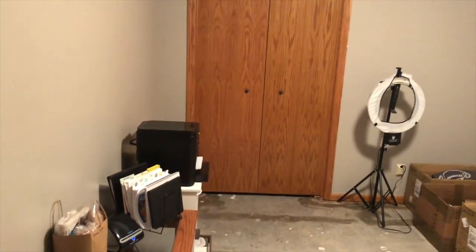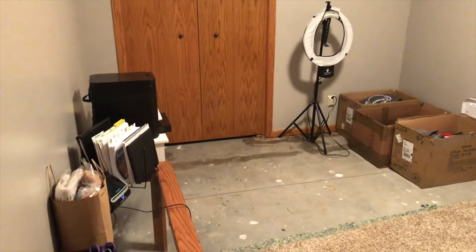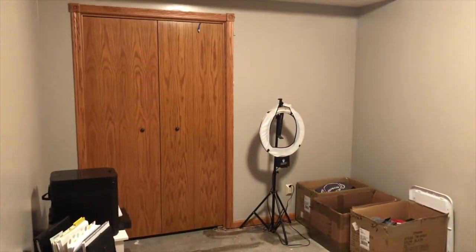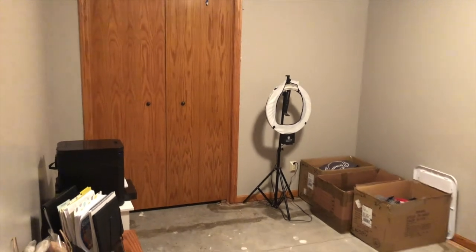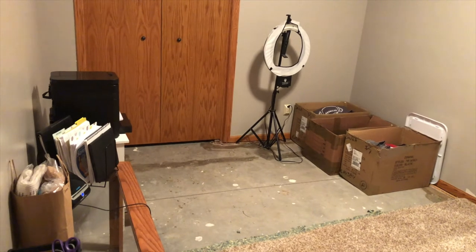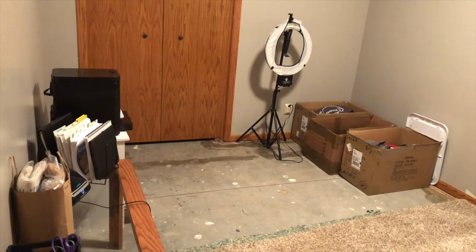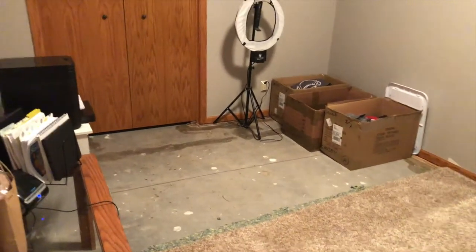Welcome to Poiz Boutique HQ. This is where the magic happens. I thought I would just show you the beginning stages of what this room is right now. We did have some flooding, so we have half of our carpet ripped up. It's all good. It's clean. It just doesn't look good.